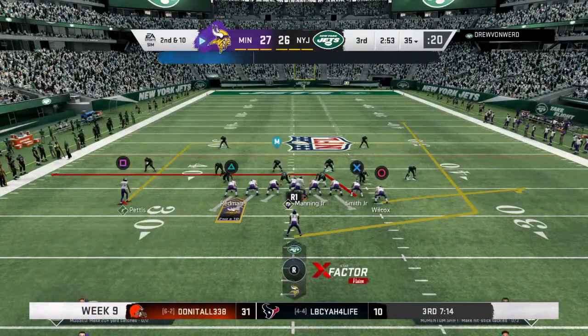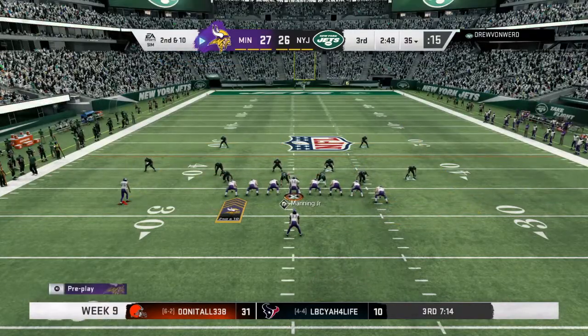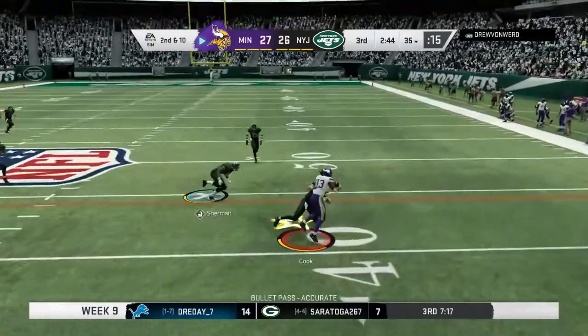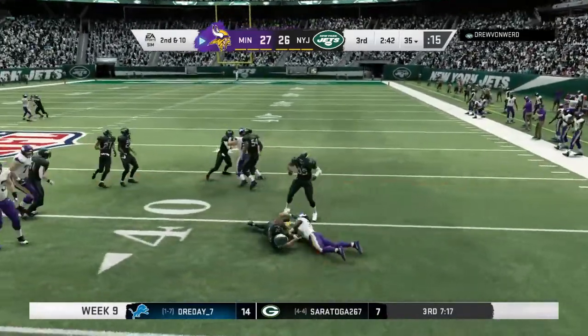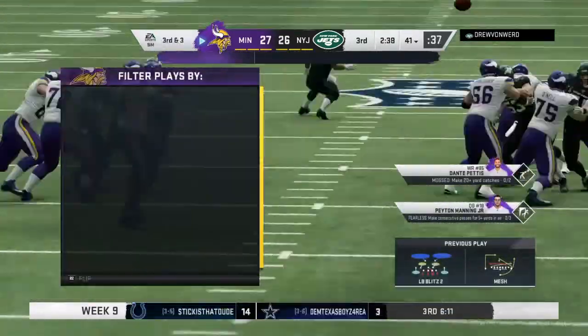Hey, box drop. You're out. Double up. He's coming, double up. Back to throw now on 2nd and 10. Incomplete, right side to Cook. It's a gain of 7, and that'll lead here to a 3rd down.